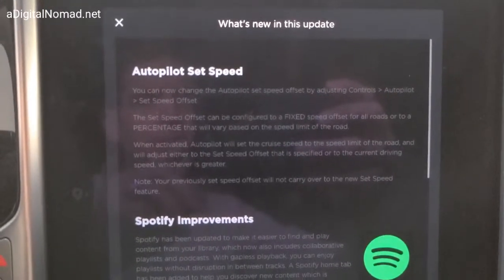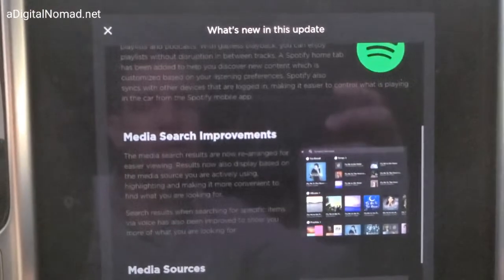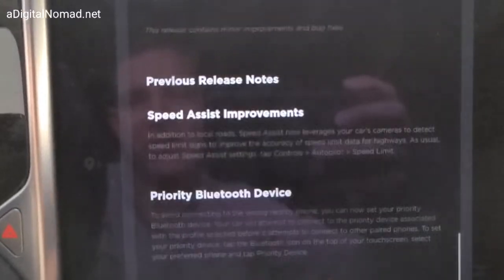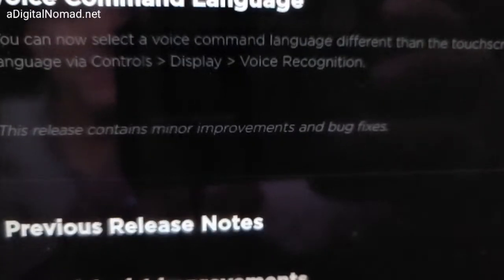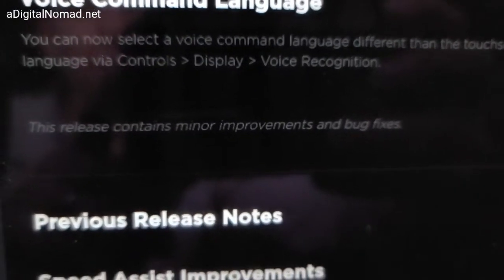Alright, as you can see from the release notes, there's basically nothing new in here except for this. If you can read that. There it is. Minor improvements and bug fixes.